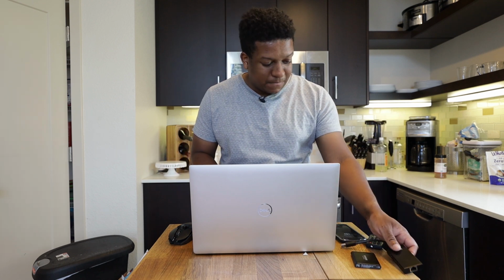I typically plug that into the USB Type-C with my solid state drive because I like to keep my USBs open. So yes, I elected to go with the OLED display. And to be honest, I just felt like if I needed a touchscreen, I would use an iPad. I'm not big on touchscreens.